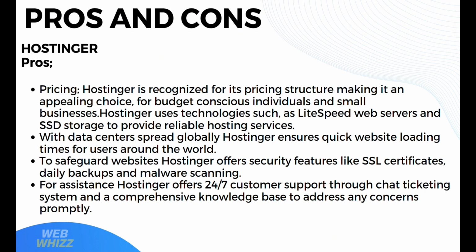And to safeguard websites, Hostinger offers security features like SSL certificates, daily backups, and malware scanning. For assistance, Hostinger offers 24/7 customer support through chat, a ticketing system, and a comprehensive knowledge base to address any concerns promptly.